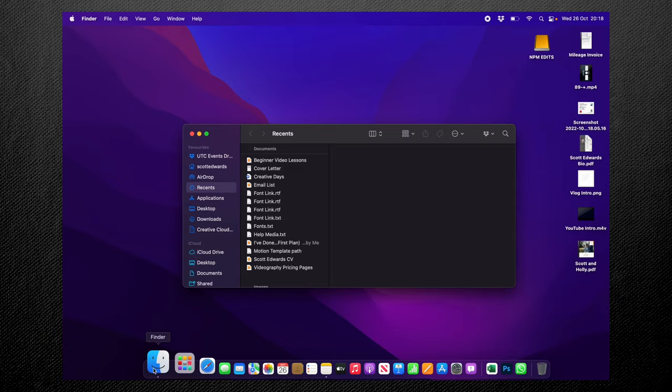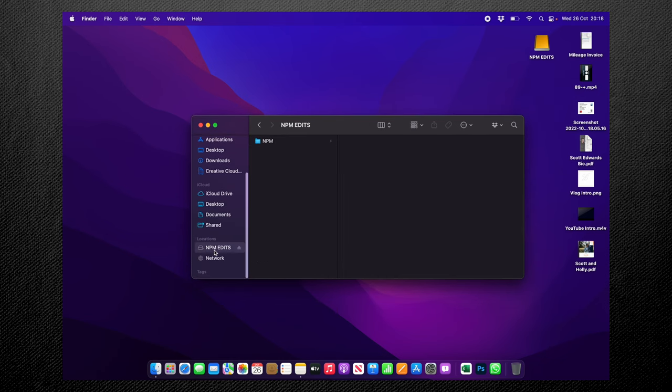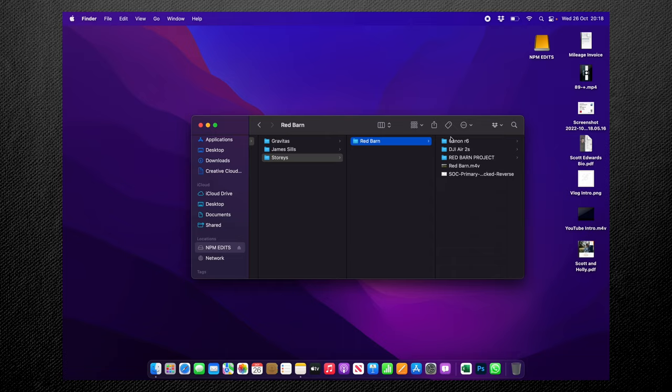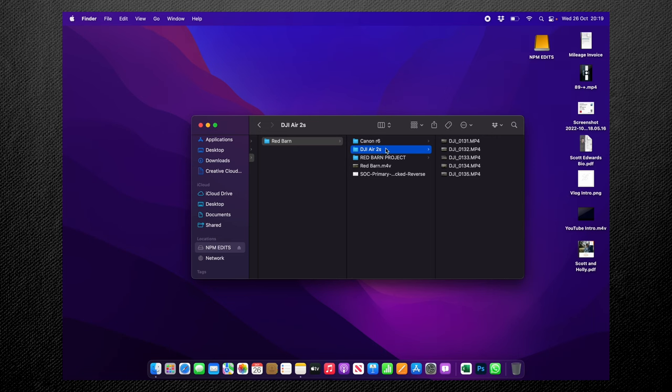But if I plug my T5 in, I have already organized some footage so I can talk you through what I do. So if we go into Finder on here and go to this hard drive, and I have stuff stored on here already. So this is a couple of clients we've been working with recently, Gravitas, James Sills, and Stories. Let's go into this one, the Stories, for example, which is an estate agent. We've been making video for them, and the house is called Red Barn. And in here, I have all of my footage, and I've separated this out into all of the different cameras I've used. So I used the Canon R6, and also the DJI Air 2S for some drone footage.